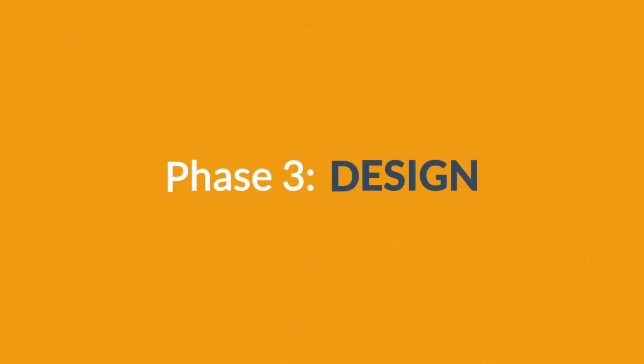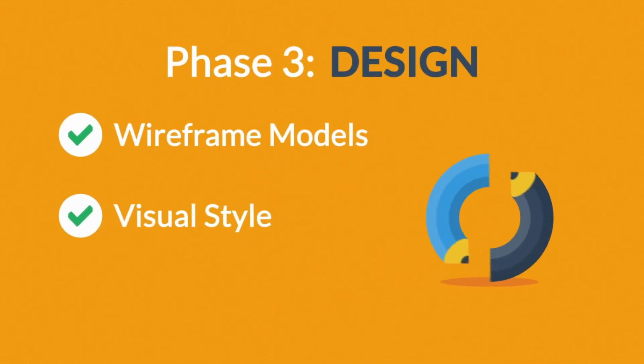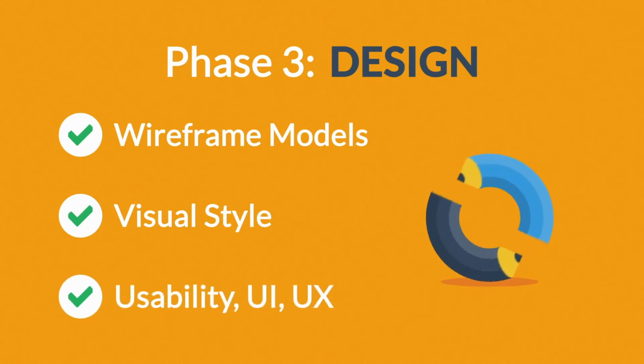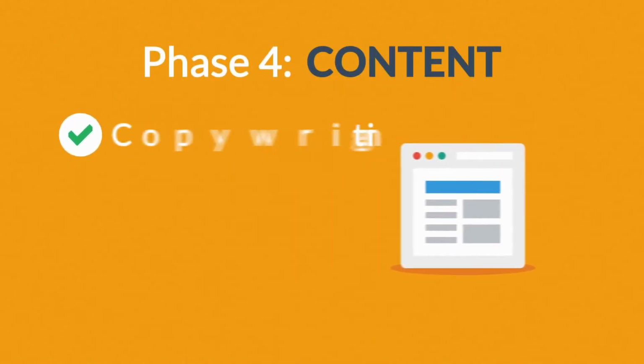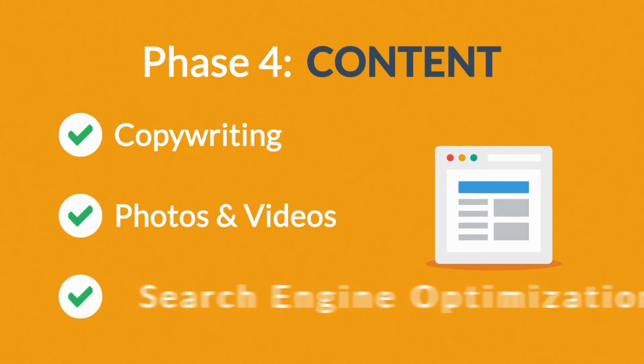Phase 3, design. Not only do we focus on wireframe models and the visual style in this stage, but also on the usability of the user interface, for the best possible user experience. Phase 4, content. A very important part of the process is choosing the right text, photos, or videos, all optimized not only for your visitors, but also for search engines.